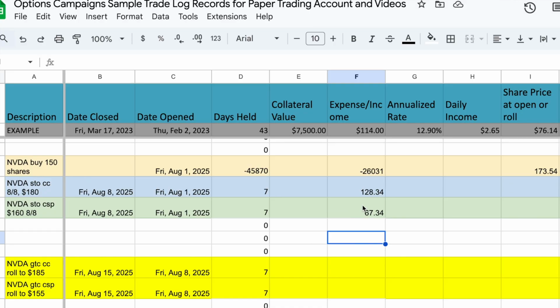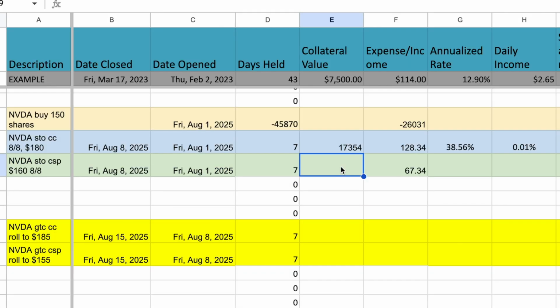I'm using 100 shares to cover this call, and I just paid $173.54 for each of those shares. So for the collateral value of the covered call, I'm going to use $17,354, for an annualized rate of return of 38.56%. I'm securing the put with $16,000, for an annualized rate of return on that contract of 21.95%.